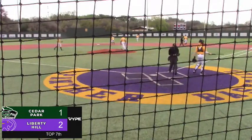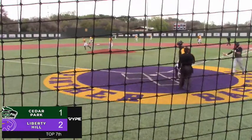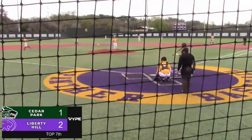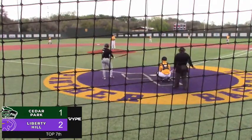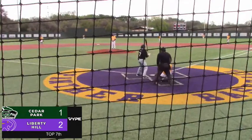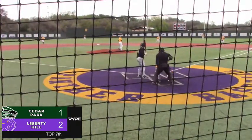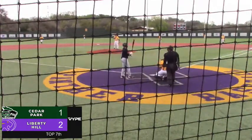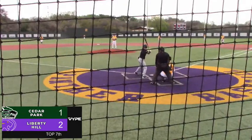But Logan Dyer says, what gap? Makes a really nice play on the liner from O'Malley. Carter Wohl now, catcher for Cedar Park, steps up. Strikeout and ground out in the game. Kind of emblematic of how good Blaze Milam has been.